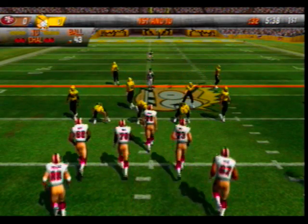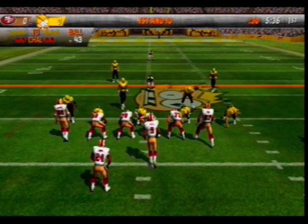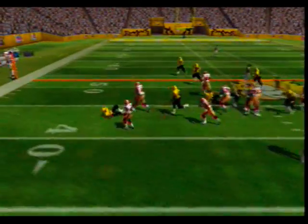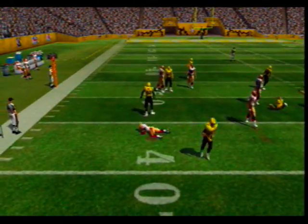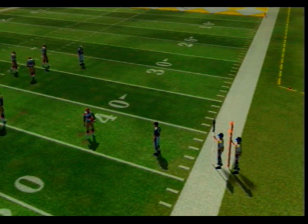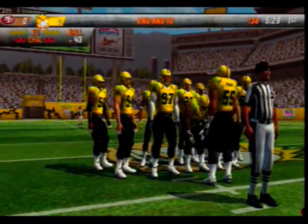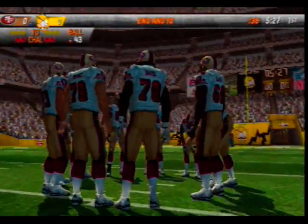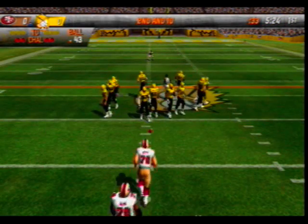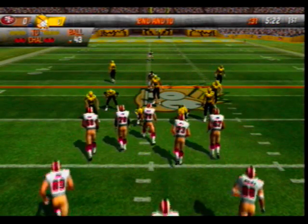Ball on the 43-yard line. The home team come out in a 4-3. Number 33 is there for the tackle at the 43-yard line. The blocking just wasn't there on the outside. It's second down and 10 to go.